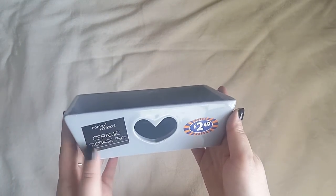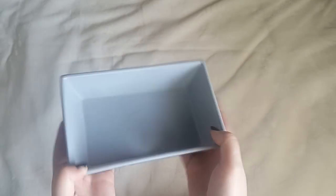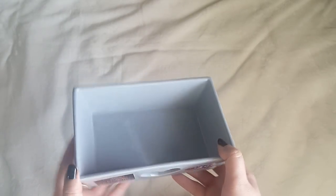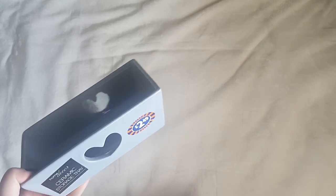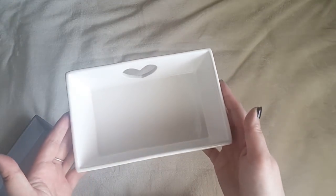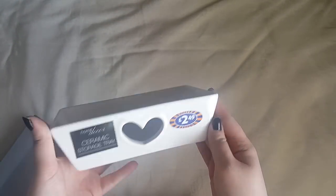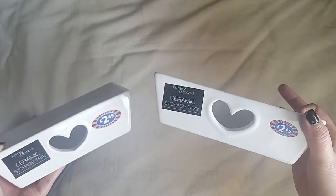Then I picked up, again for sort of display purposes, some trays in B&M's. So they're ceramic storage trays and they've got hearts on the front. They're £2.49 each. They're not very big, but you could put bits and pieces in there and then put them on your side and it would look really, really pretty. So they only had one grey, so I picked that one up. But I also picked up two in the off-white, it's not quite white, it's a bit cream, and there's cardboard in them.